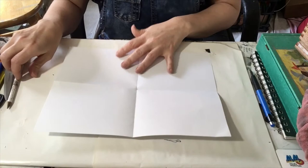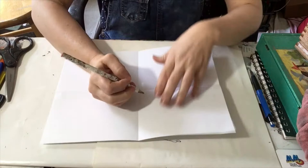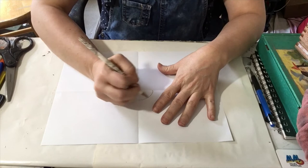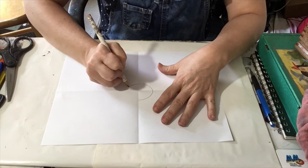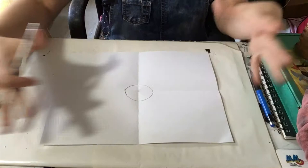Now, in each rectangle, we're going to draw the same pattern. And it can be any pattern you want. It can be complicated or it can be simple. I'm going to keep mine pretty simple. And I'm going to start in the center with sort of a circle shape, because I really like circular designs. They could also be called radial designs because they radiate out from the center.